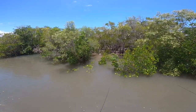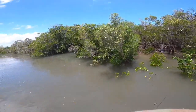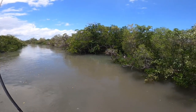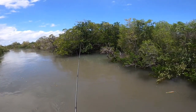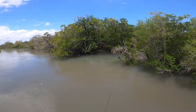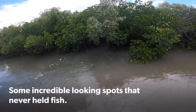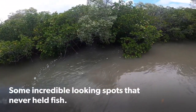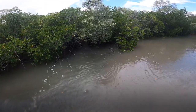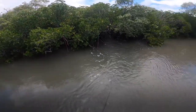Going to happen a little bit. We've got a few more bites in the last few minutes. So the water's dropping out. Oh, look at the colour change here. Wow. Water's dropping out off these flats and back into the main drains. Nice and clear coming out of there.